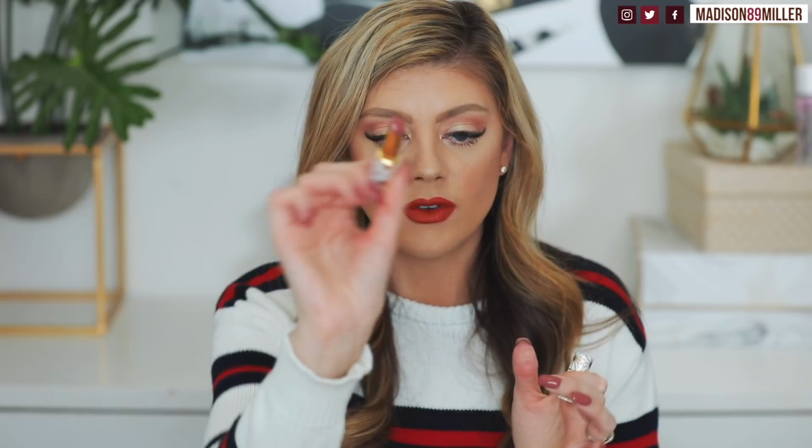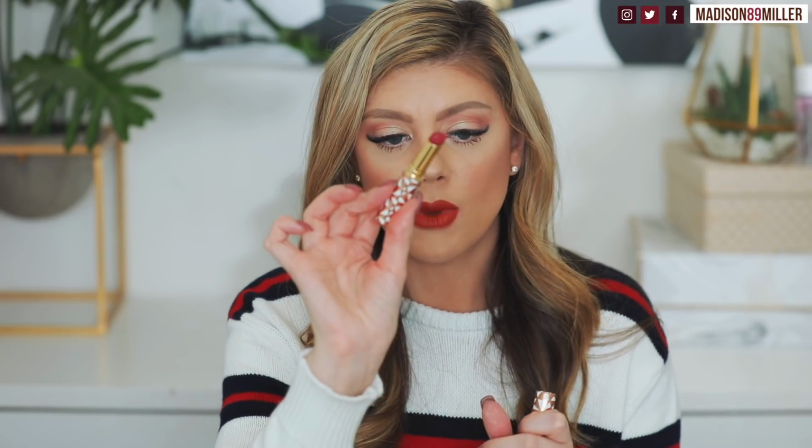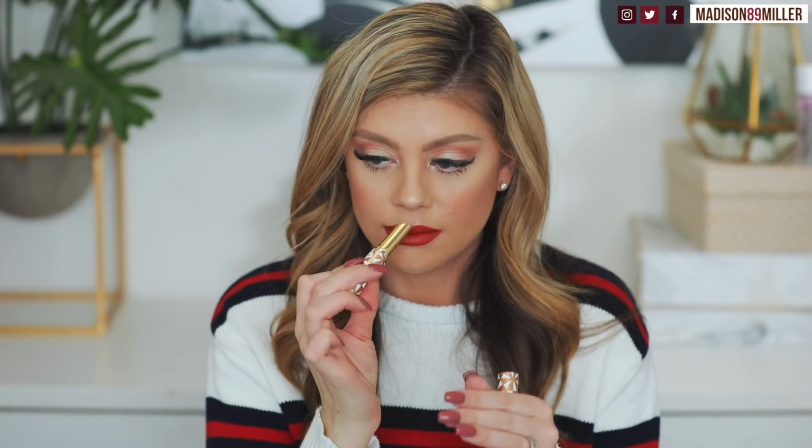Beautiful. This one is Nude, which I love, which is definitely my favorite out of all of them. And these are also full size, I believe. They look like they're full size. And this is Holly. So Holly is more of a berry, but it's very, very sheer. Again, oh my God, they smell like mint. They smell so good. So this one I definitely recommend, this little duo right here.